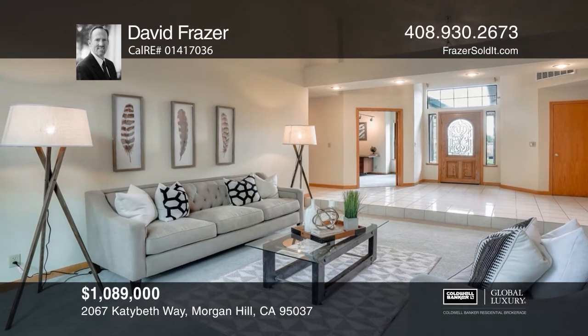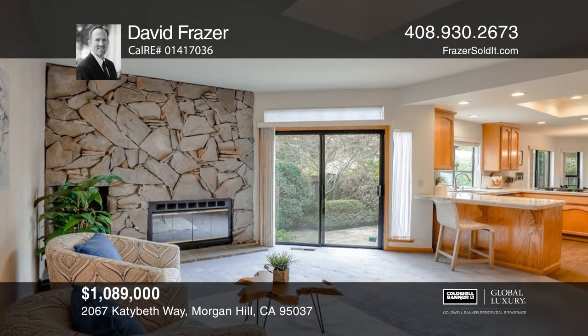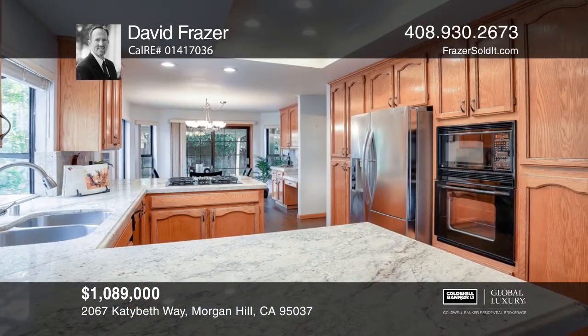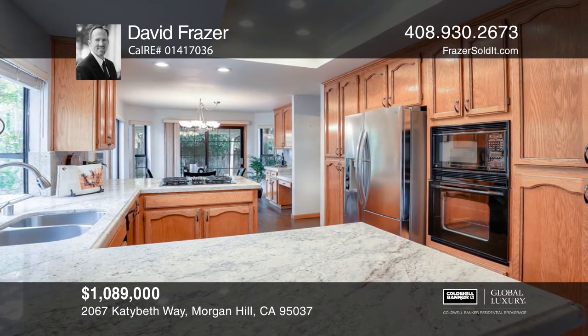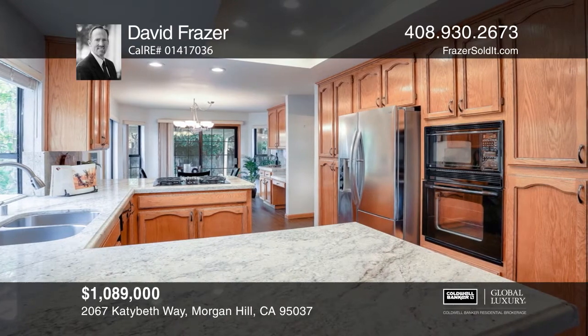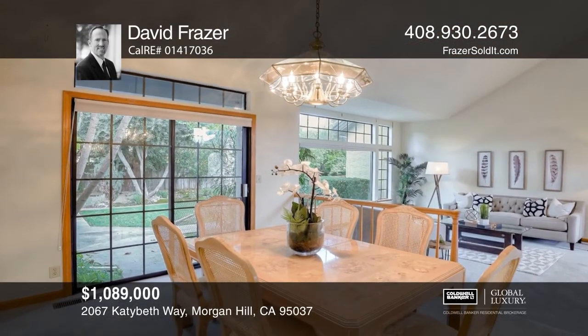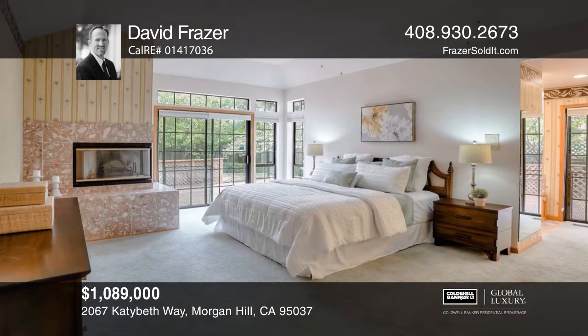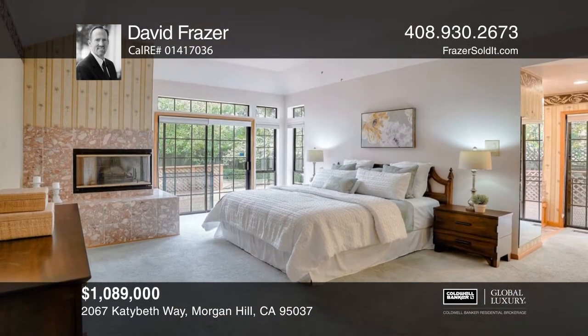Located on Morgan Hill's desirable east side, this single story is surrounded by luxurious homes in every direction. Plenty of space with over 2,500 square feet and a 3-car garage on an approximately 12,500 square foot lot. Inside, you're greeted by vaulted ceilings and oversized windows with picturesque views into a lush rear yard.